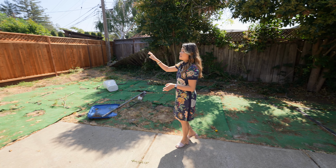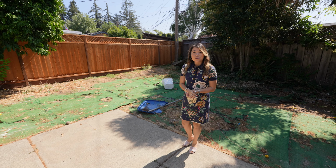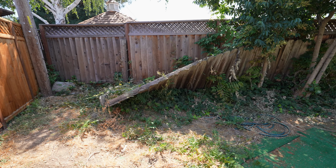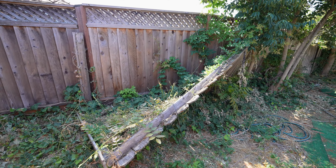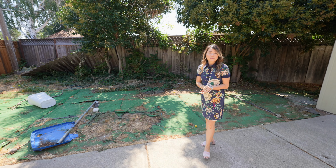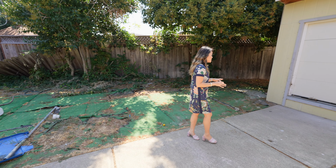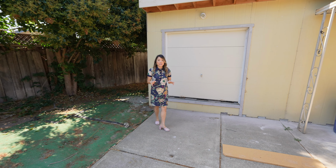On the side, the fence looks new, but in the back, there are actually two fences back to back, and one of them has already fallen over, so we're probably going to remove that one and keep the one that's in better shape. And on this side, we have this large shed that I was talking about.